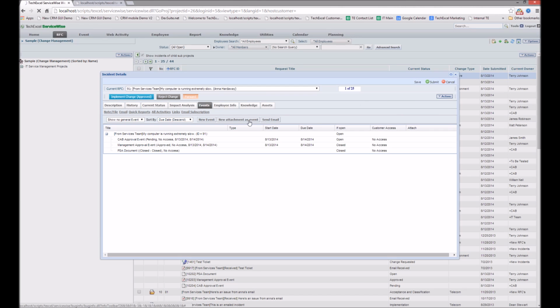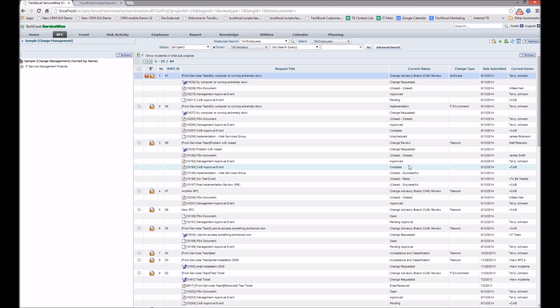And now we look at the events tab just real quick, and we'll see the 3 different events so far that have been created for just this particular request. Going to hit submit. Also in my list view, I have it configured so that I can see all open and closed events. So they're all listed here as well.